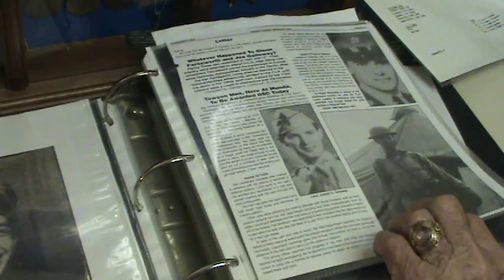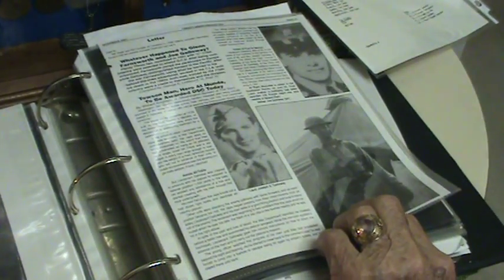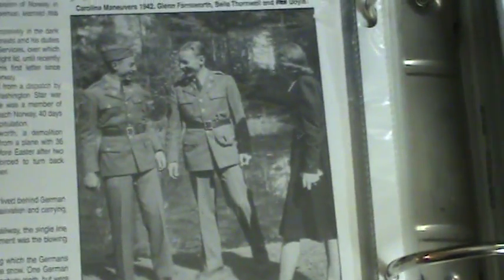Good old buddy of mine, Joe Galloway, another good friend who went to OCS and became an officer, and he was awarded the Distinguished Service Cross too. And a young lady that I met in Hartsville, South Carolina, while we were on the Carolina maneuvers. Belle Thornwell was her name. This is she over here. You can get what she looked like. Real nice young lady. I was lucky in the service. I met a lot of nice people.